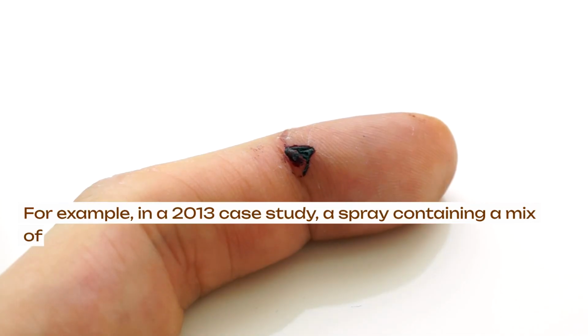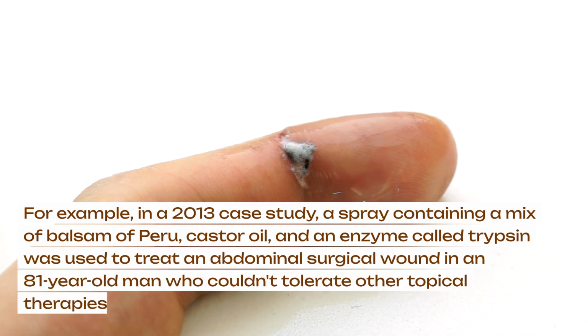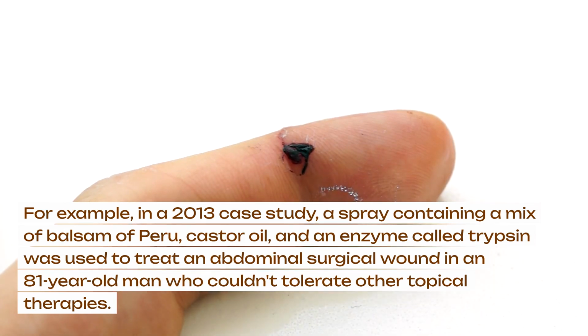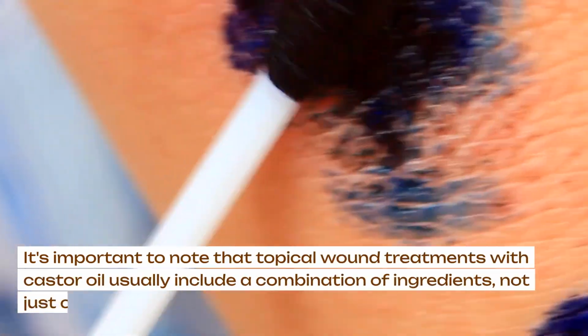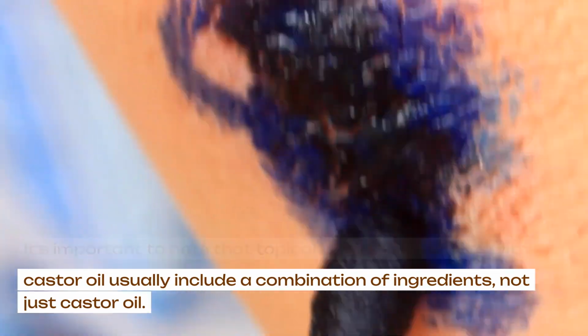For example, in a 2013 case study, a spray containing a mix of balsam of Peru, castor oil, and an enzyme called trypsin was used to treat an abdominal surgical wound in an 81-year-old man who couldn't tolerate other topical therapies. The treatment helped in healing the wound. It's important to note that topical wound treatments with castor oil usually include a combination of ingredients, not just castor oil.